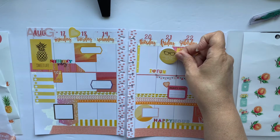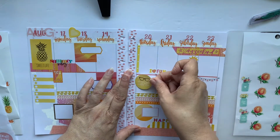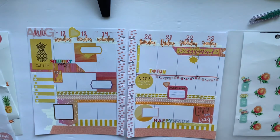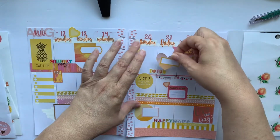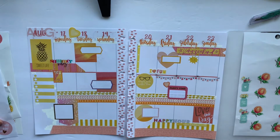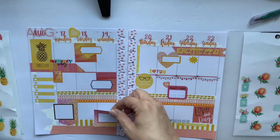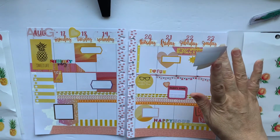Let's see. Too much yellow? Yeah, let's get some balance. Okay, and I know you're probably thinking, where are you going to put all these peaches? Well, I'm getting there. Now, I've got boxes, boxes, boxes. Let's put... I just love doing this overlapping. I just think it is super cute. Now, I think we have one more box. I think I'm going to flip it, because this is sort of going to be party central over here.